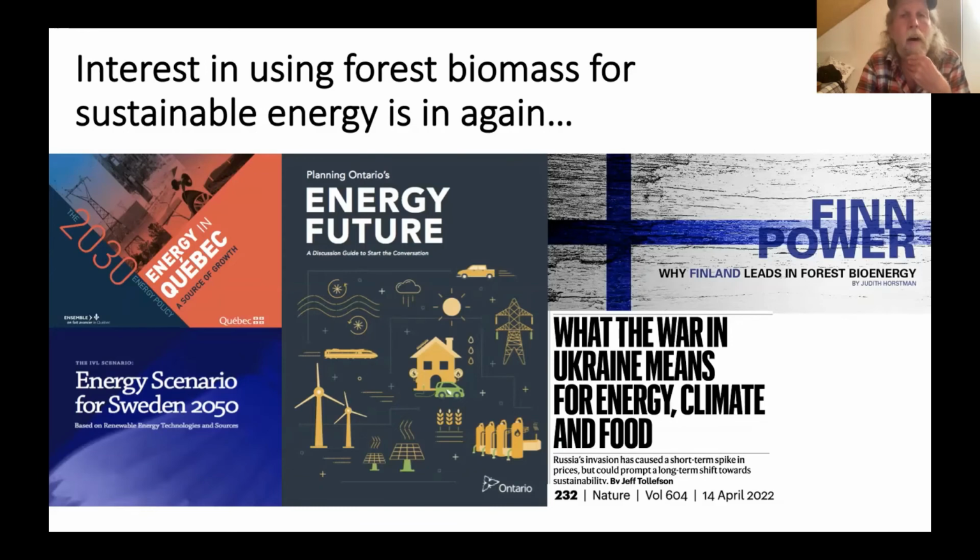And Canada has been thinking about it as well. This has become part of Ontario's energy plan for sustainability, part of Quebec's plan for sustainability. And with the war in Ukraine and all the relationships with oil producing companies, I'm sure that biomass energy is taking on a new kind of importance. There's a recent perspective piece in Nature talking about how the war in Ukraine may be one avenue by which countries go further into biomass energy production.